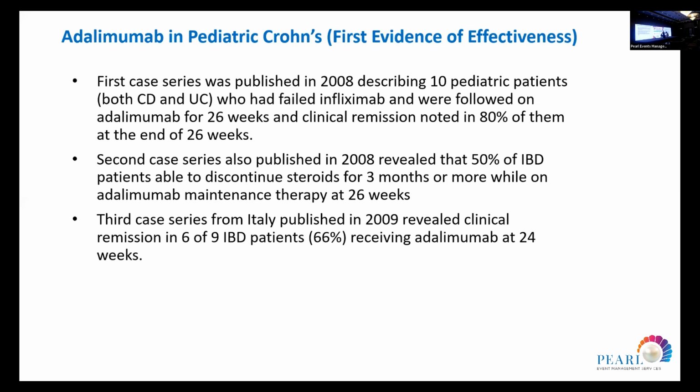So again, the take home here, just based on that first series, is that adalimumab works better in pediatric Crohn's populations, or I shouldn't say that based on observational work, but based on this data that I've looked at in the last 2 weeks, I strongly feel adalimumab works safely and works more effectively in the pediatric Crohn's population.